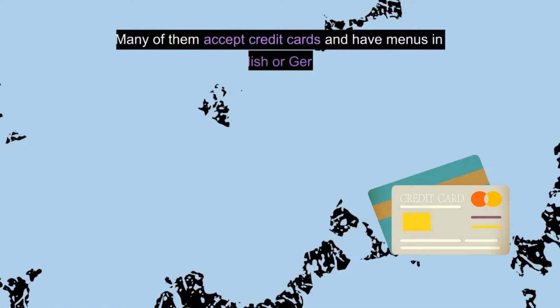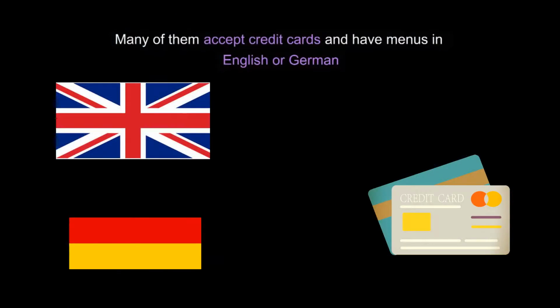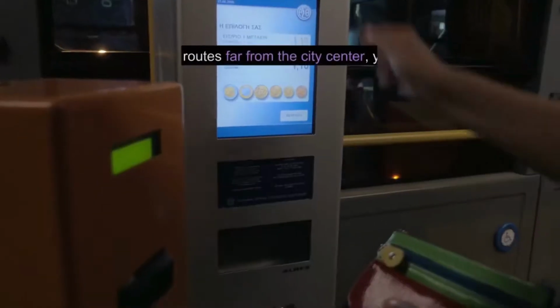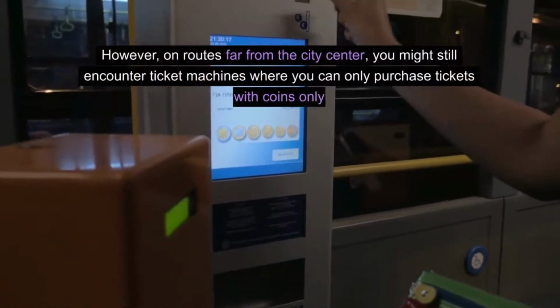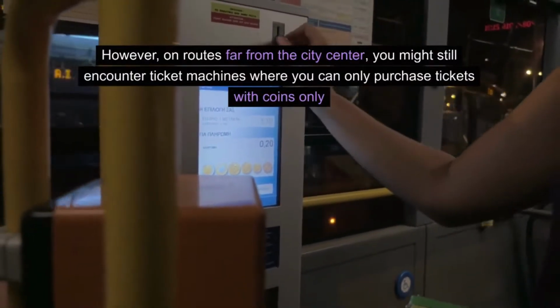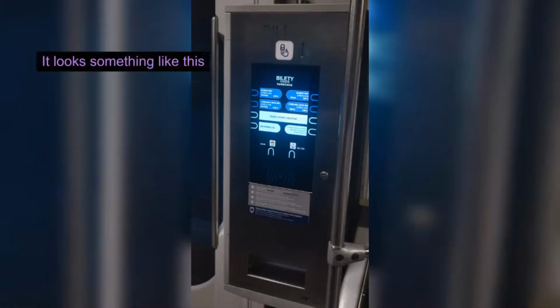Many of them accept credit cards and have menus in English or German. They may look like this. However, on routes far from the city center, you might still encounter ticket machines where you can only purchase tickets with coins only. It looks something like this.